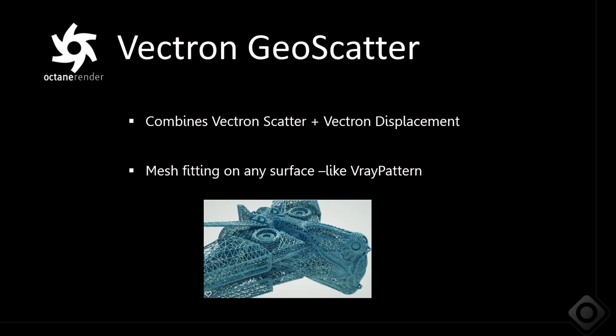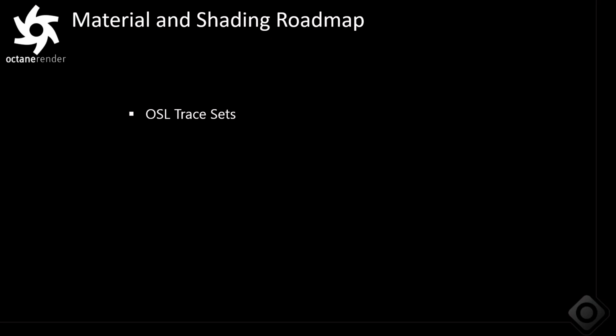Similar to that effect, we are also doing geometric scattering across a mesh. So the GPU will be able to calculate scattering across surfaces. We've got a CPU version today, and we're going to be moving that over to the GPU. And then we're adding support for OSL trace sets and more complex material layer operations, probably matching what's going to be put into the Academy standard. Sorry.